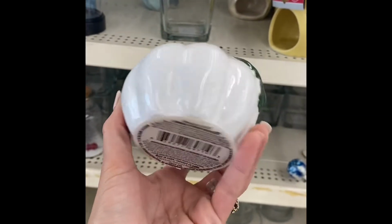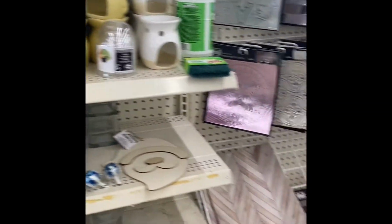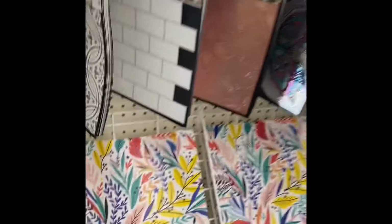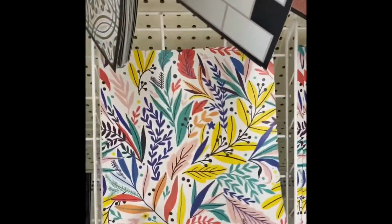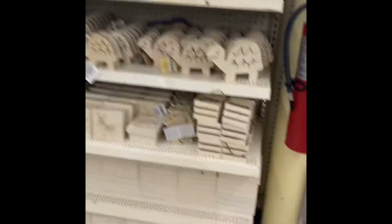Pumpkin holder. This is cute. I love this print right here. I've definitely showed this to y'all. This is so pretty. Oh! So we are in the crafting aisle. Let's see. So these are new. I haven't seen these here before.